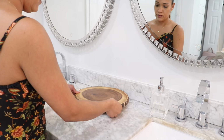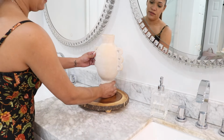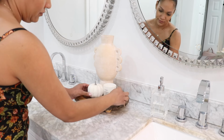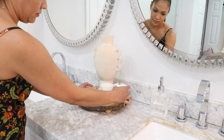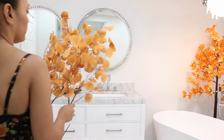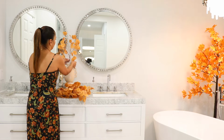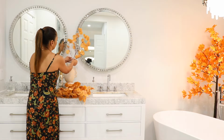But for the counter here, we're just gonna put this little wood tray that I already have from previous years. This new little vase that I got at Ross for only $12.99. My little candles, some pumpkins. I'm gonna go ahead and put those picks that I got from Ross as well. You guys, this little bathroom fall refresh was like less than $50. I want to say like around $45 to be exact.